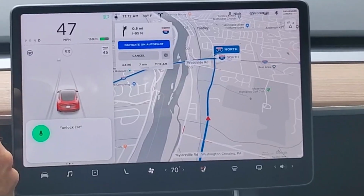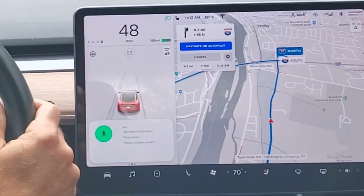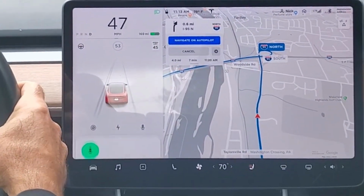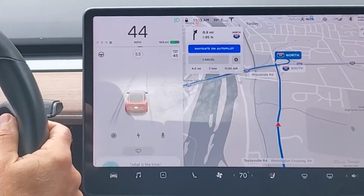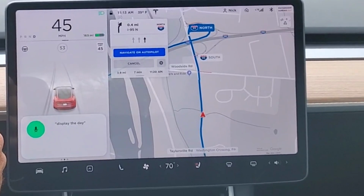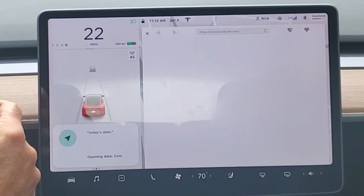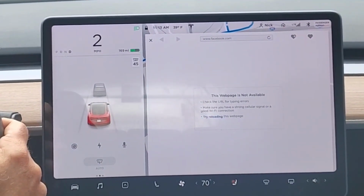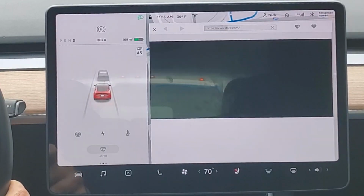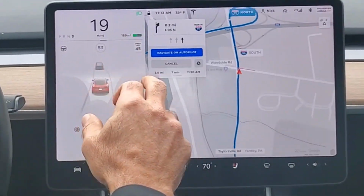Unlock car. Lock car. What is the time? What is the date? Display the date. Todaysdate.com. Date.com. I'm trying to have it display the date because it doesn't display the date here.